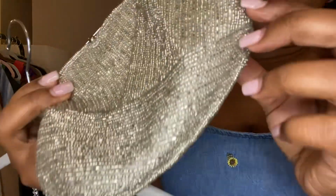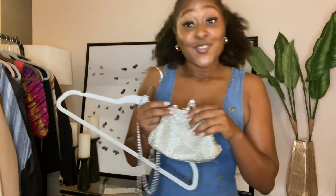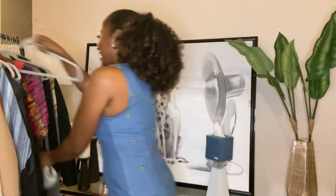And it did have a little bit of a little thing right here on the side. But honestly, when you're just wearing it, you can't see that. So, yes, I'm super excited. Everything else from here on out is going to be to resell on Poshmark.